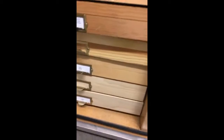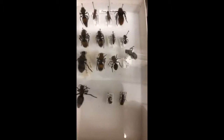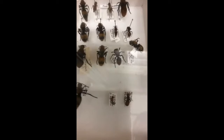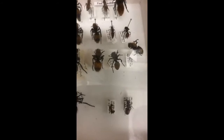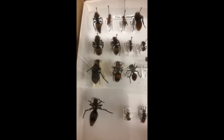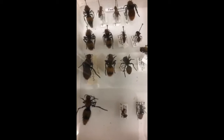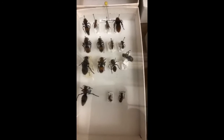How about if we look in here? Aha! Elmer's wish is my command. So we open up a drawer, and here we have some velvet ants. And these guys are really cool because they're wingless wasps. They run around and they look very pretty with orange or red and black stripes. And they look very velvety. But while you think these would be fun to collect and pick up, you want to be very careful because when these sting you, it's pretty much one of the top 5 most painful stings on the planet.